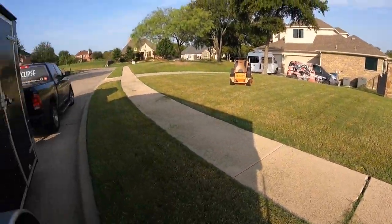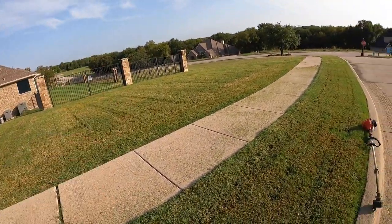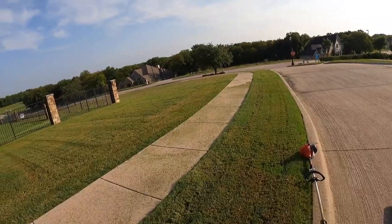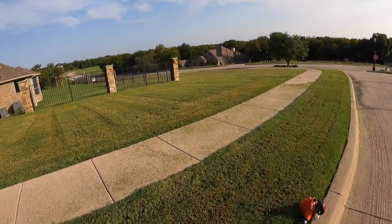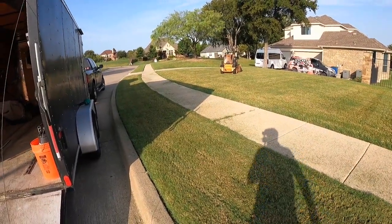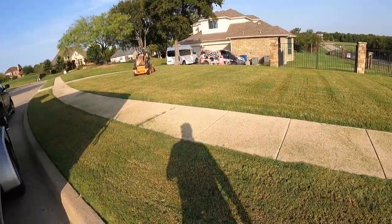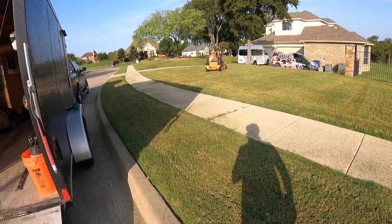It's already on the market, but we're gonna make it look so good that people, when they pass by and see it, are gonna be like, yep, this is it. Forget the way the house looks, I just like the way the lawn looks. So maybe I'll get a little percentage out of it. Maybe, we'll see. Let's get to work.